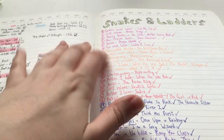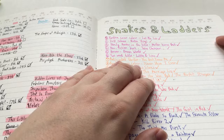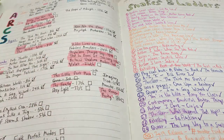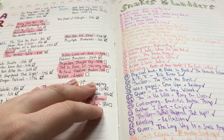And next to it we have my Snakes and Ladders TBR. So again, simple page. I do like the font. The font is all snakes. This is colour coded by month. I have colour codes for all my months and they're consistent throughout my bullet journal. And these are just the prompts I get and the books I've chosen.